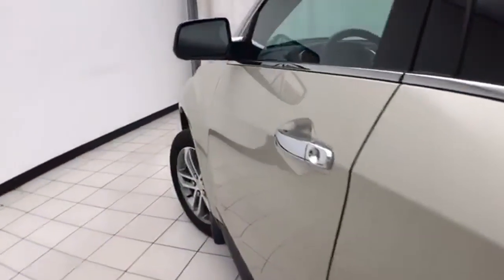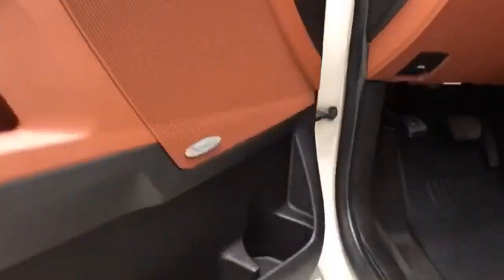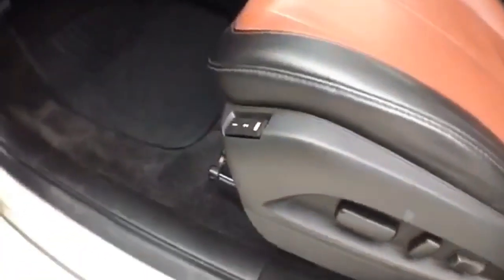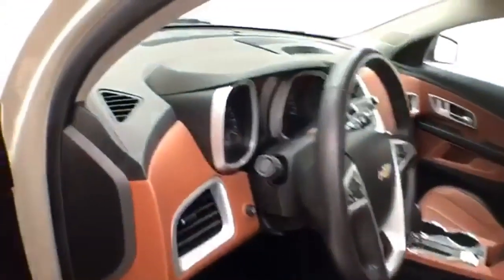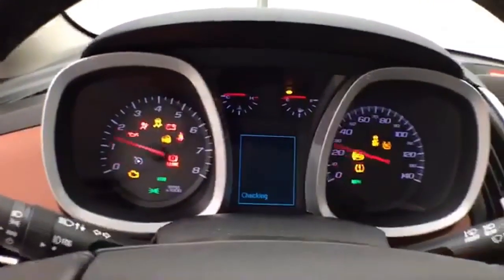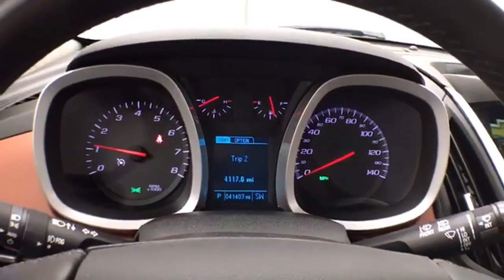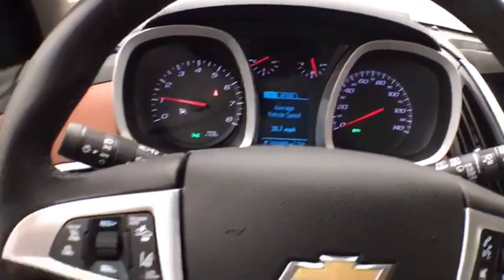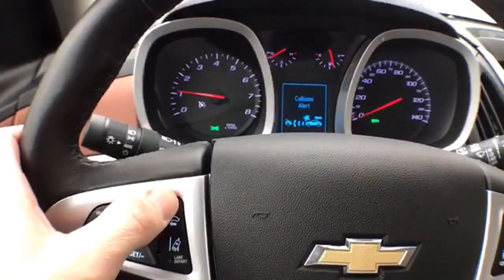This LTZ has keyless entry with remote start, power windows, locks, mirrors, upgraded Pioneer sound system, power seats, along with memory settings for 2 drivers. With driver information system, cruise control. That's also where you set the forward collision alert.